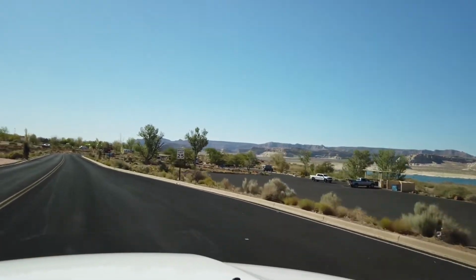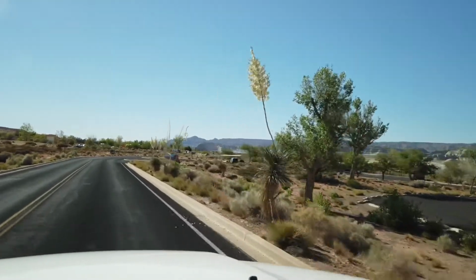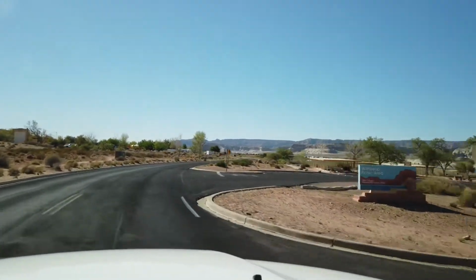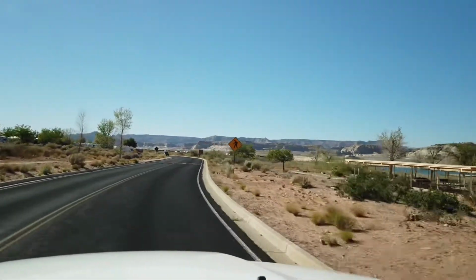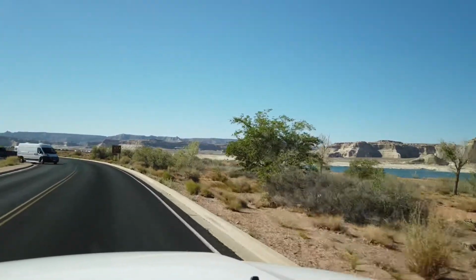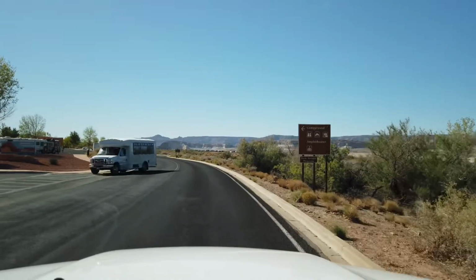It is very different. Okay, so over here is the day use area on the right, and on the left are the camping areas. The loop that we're passing now looks like it's mostly for tent campers and very small RVs. That's the picnic area down there. And this park is clean. It is spotless. Really nice bathroom facilities. Just can't say enough about the view. This is the entrance to the campground.